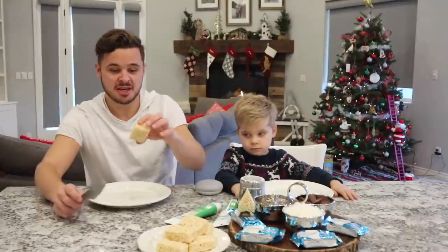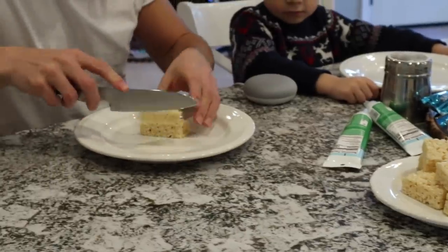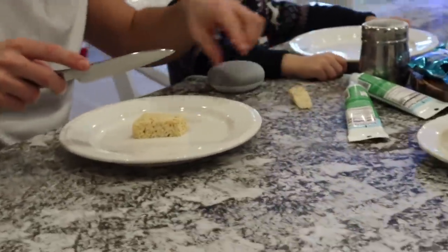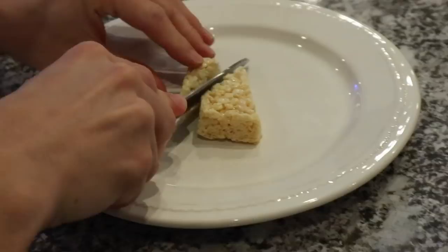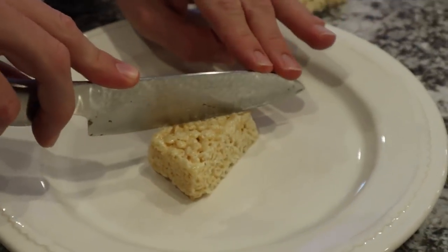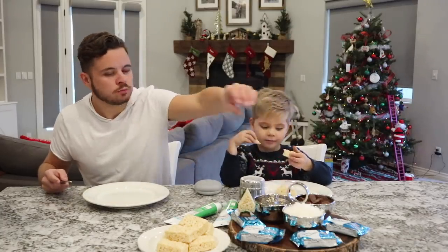So now I'm gonna cut these into little trees. Deck the trees with lots of treats. Ba la la la la, la la la la. Tis the time for something sweet. Ba la la la la, la la la la.